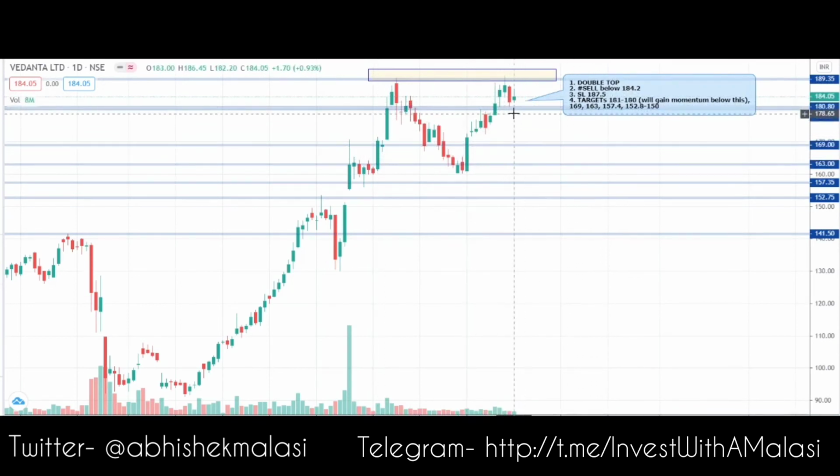The only worry is, or not just worry, but just be quite attentive around 181, 180 zone, which is a strong support zone. But since it is losing momentum, hopefully it can fall below this and sustain below this zone, right? But yeah, 181, 180 is the immediate level to watch out for. And below that, it should hopefully move towards 169, 163 levels.